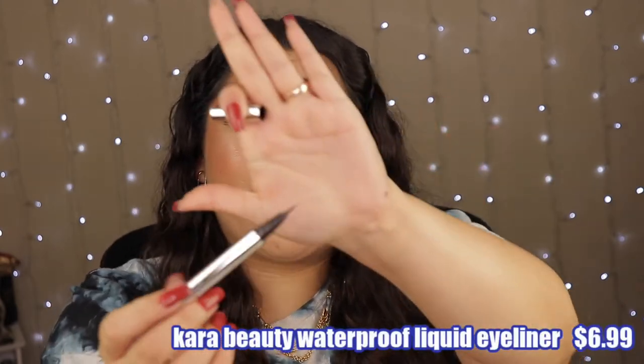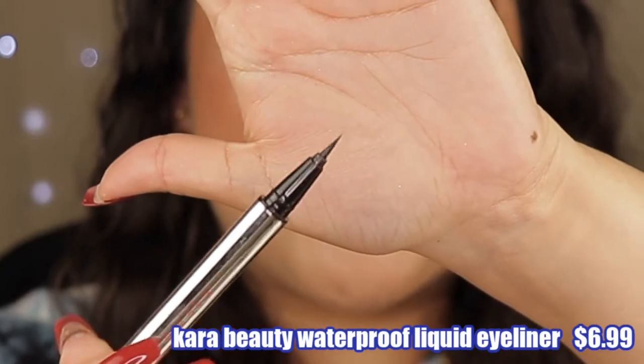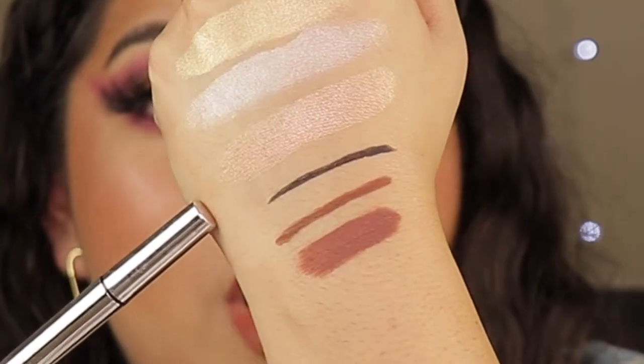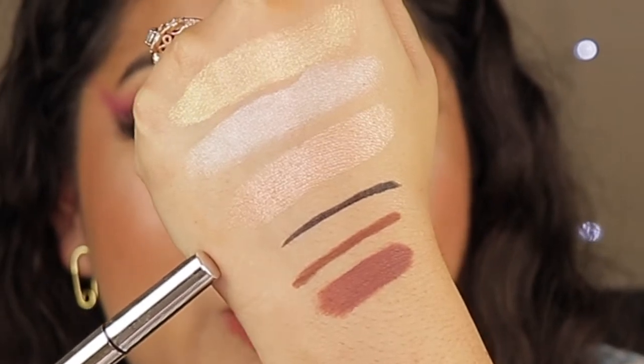This is their waterproof liquid liner, and it is a felt tip, and I never buy these. I never grab them, but wow, am I impressed. So that is that swatch right here. This black swatch, that's just one swipe, and I'm telling you, it lasts all day, and this is not drying. Like, you can apply liner to both of your lids and it doesn't dry. You don't have to shake it, you don't have to close it.